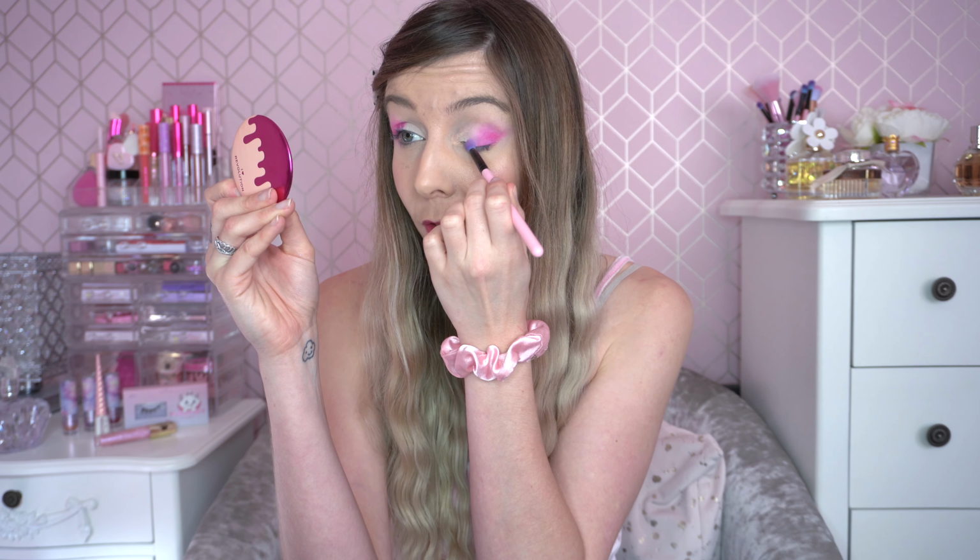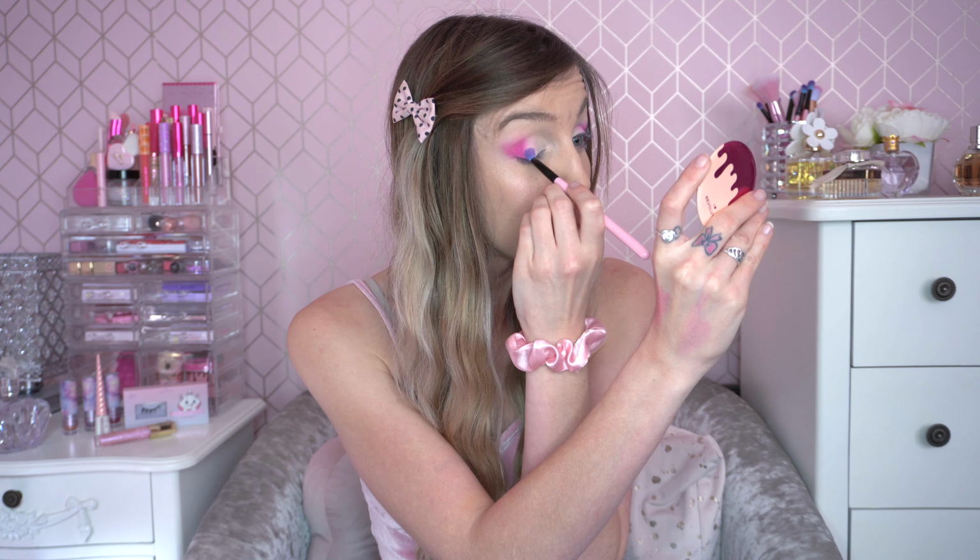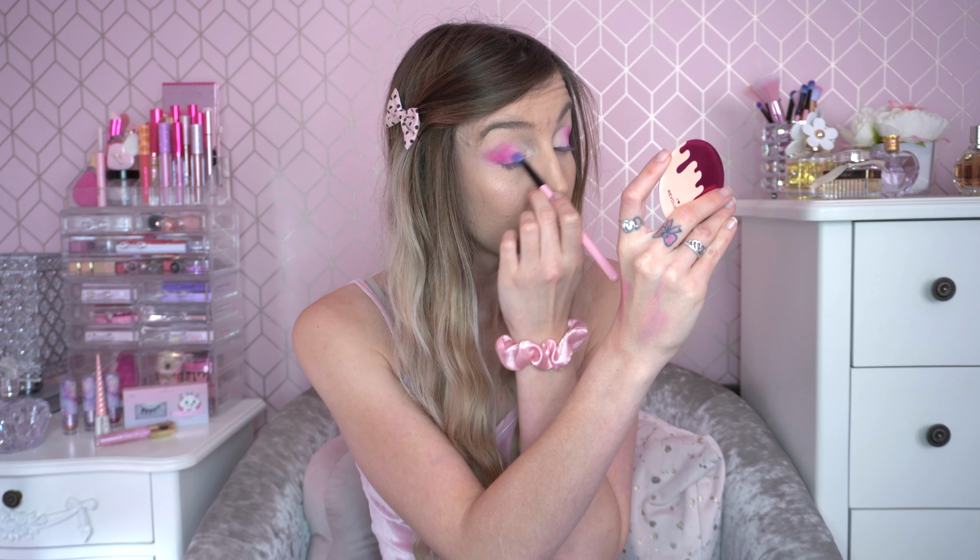Looking at that on my eyelid, it is a good shade to blend in with the pink that I've just used. I just think it is quite pale, so what I might do is just take it over the centre of my lid, and then I'm going to pop some colour on the inner corner. I'm going to do the same on the other side. That's what I've got on my eyes so far.